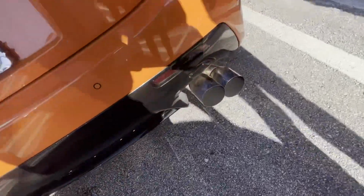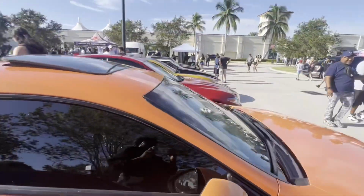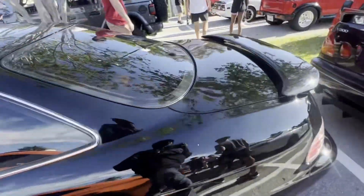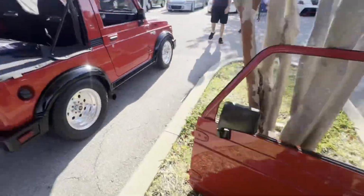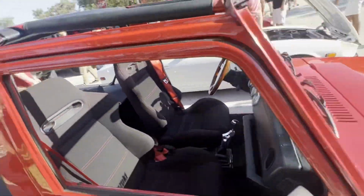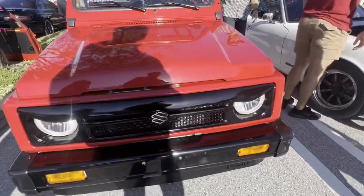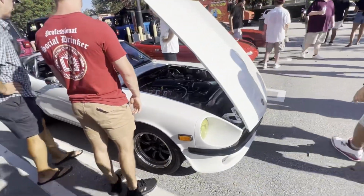You got a custom exhaust here. Y'all follow SoFlo Jason. Let's see what's up here. They took the door off. That's how you know it's serious. Y'all follow Rota Suzuki. That dude says Suzuki truck right here. Let's see what this is. No problem, man.